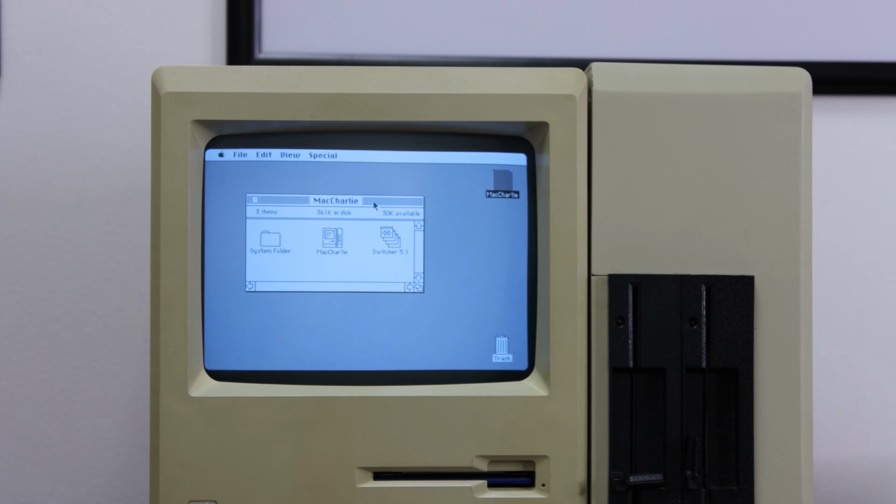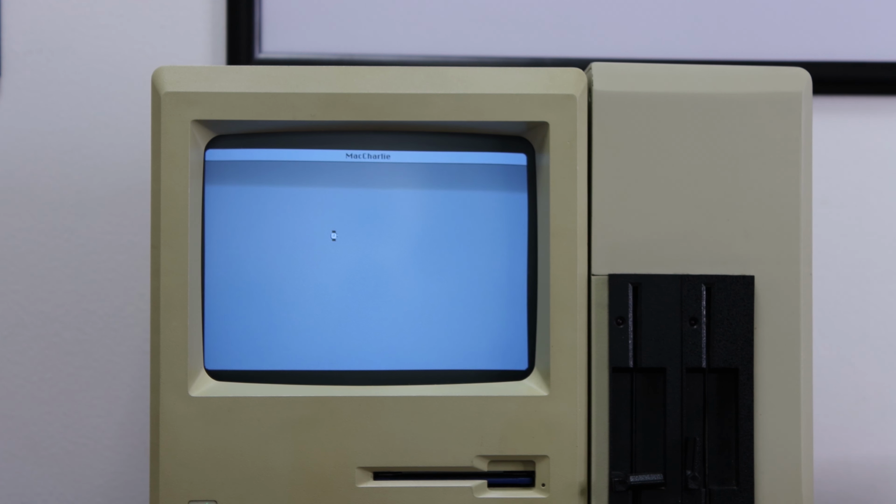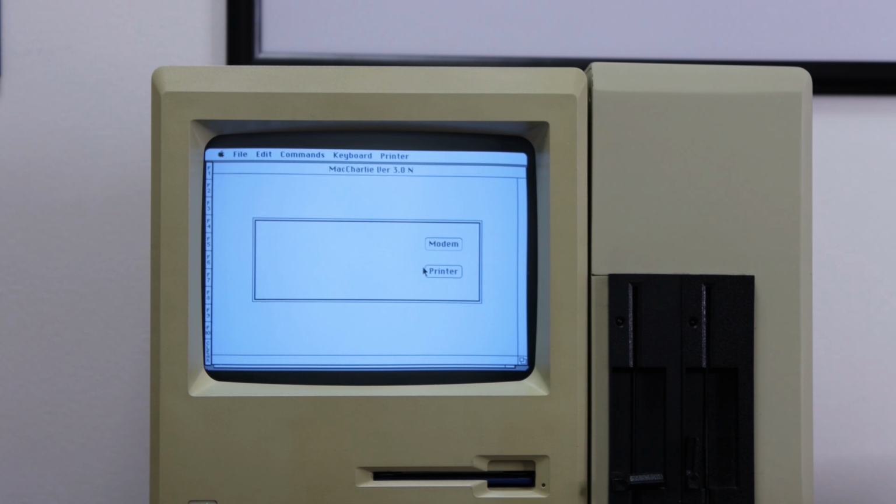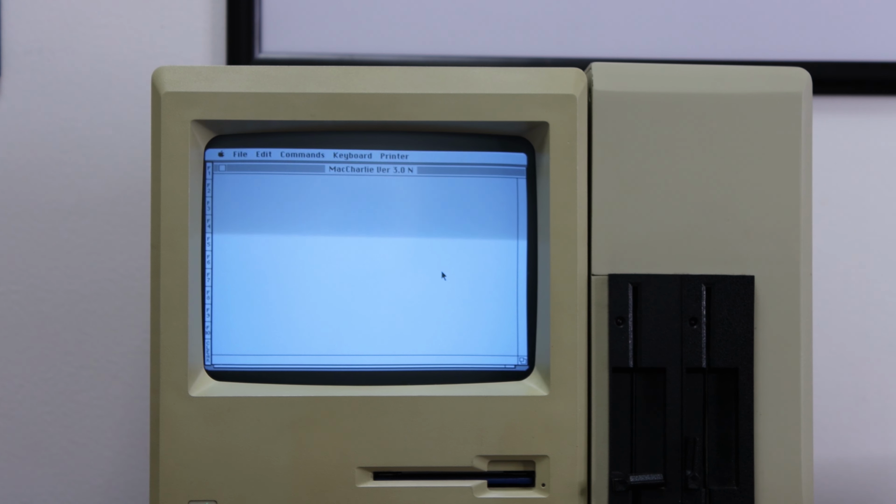So this is the demonstration now of the MacCharlie. This is the MacCharlie connected to the Macintosh 512K. I have it booted up and I'm starting the MacCharlie app now. What it's going to do is ask me which port the cable is connected to, and you'll see that there's both the printer port and the modem port, and I have it connected to the printer port. So I'm going to select that. Once I do that, then the MacCharlie boots up.